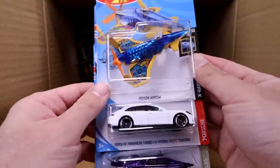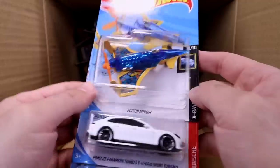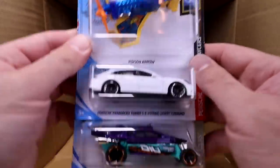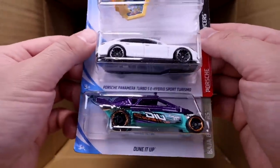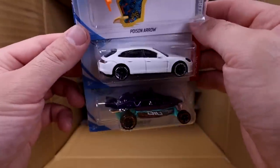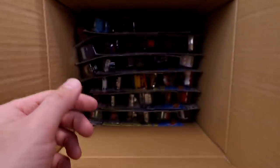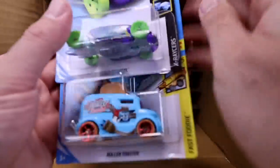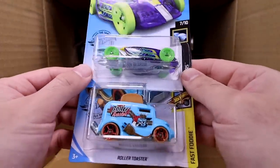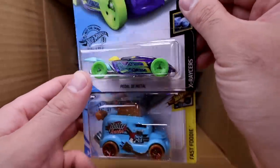Getting down to the next stack, we've got Poison Arrow. Wow, okay, that's a jet plane, Poison Arrow. We got the Porsche Panamera Turbo SE Hybrid Sport Turismo, the longest name casting that we've ever seen. We've seen lots of different color variations of those ones now. Dune It Up as well. And next up, we've got Pedal de Metal. Okay, that's a new casting, haven't seen that one before.